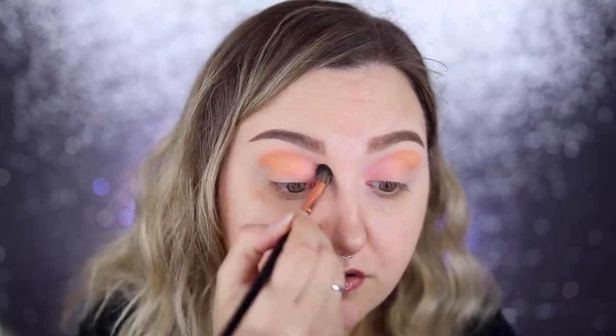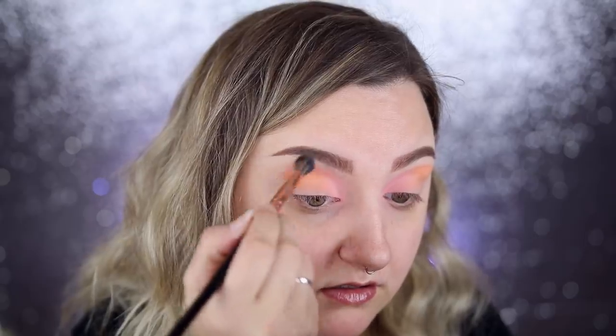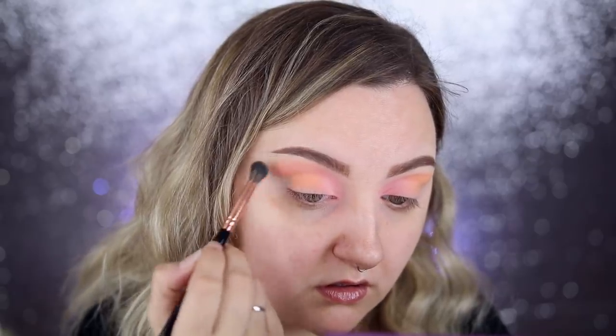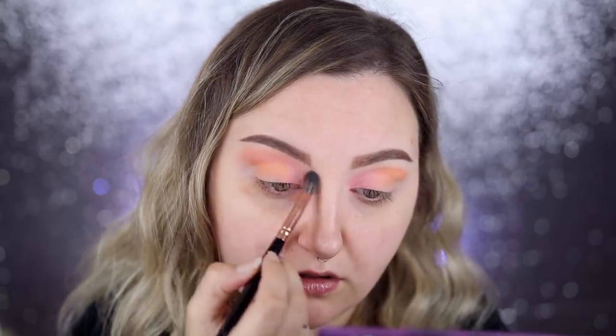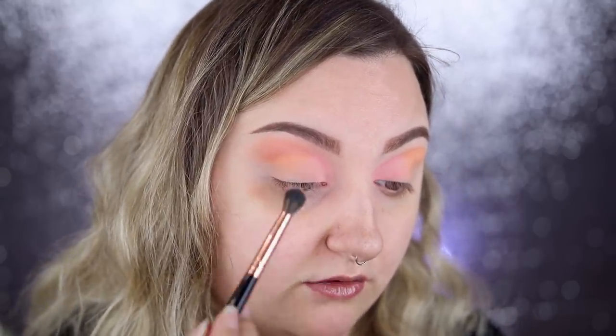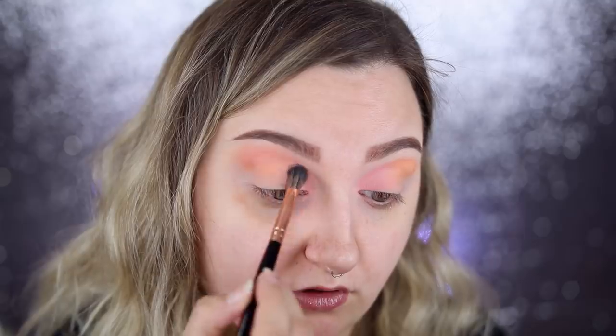And this is where I wish there was a yellow so I could blend it into the yellow, but let me just see if the edges blend out real quick. Clean blending brush and just sort of run it along the edges. I do feel that in the crease here, it's not sticking as much as possible, and I don't know if that is the base that I put down or if it is these shades in general.